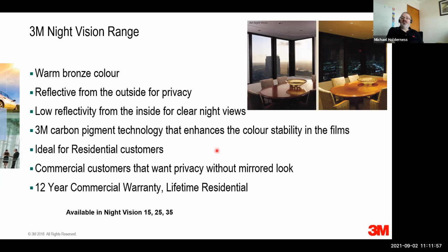We use carbon as a pigment. So there's no metals in there, but we're using carbon. That carbon means that it won't fade. We get a lot of people saying, oh yeah, can I have some of that film, that purple film for my windows? Well, no. What they're looking for there is a tinted film that will fade over time to purple. These won't do that because they're pigmented with carbon.